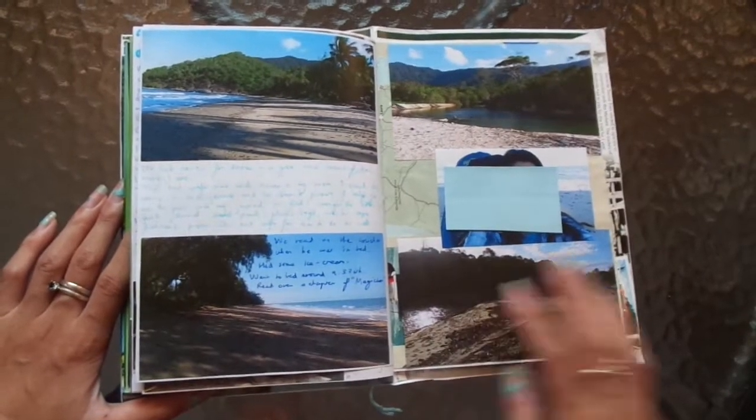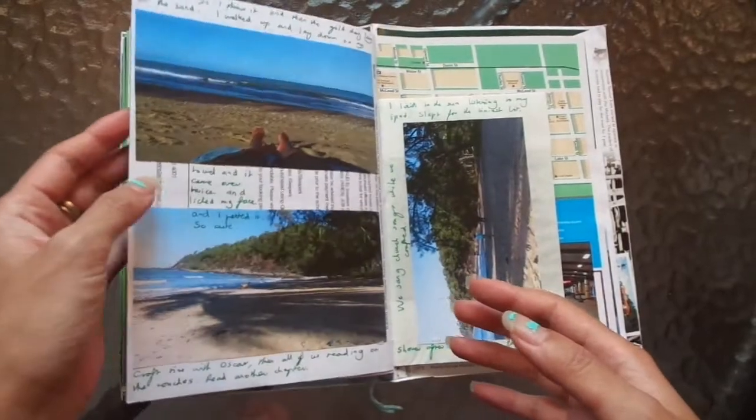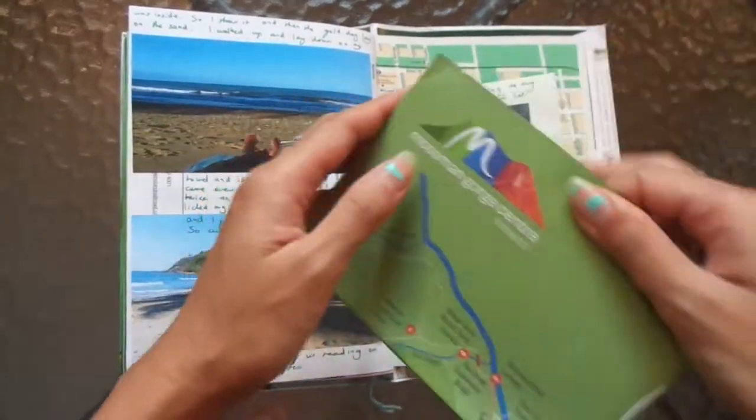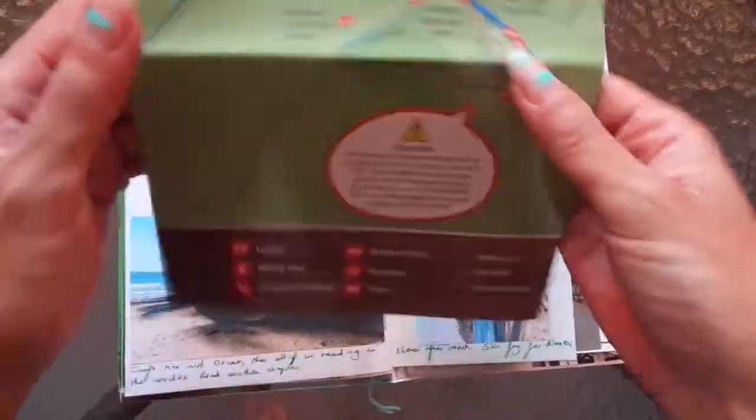I let it go too long, and then you forget what you wanted to say, and it hangs over you that you've got this unfinished project, and so I just needed to get it done. The map of Mossman Gorge and the flyer.